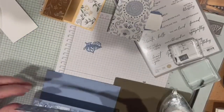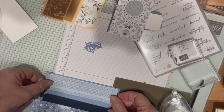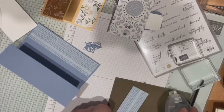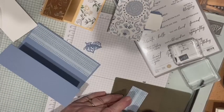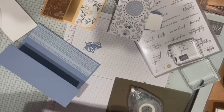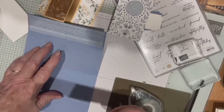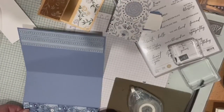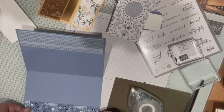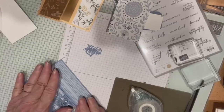It's adhered on. So then next we'll get to our sentiment, which I've chosen there's two little rectangle dies in the Unbounded Love set. They cut out separately. There's one with stitching and one that's just got like a bevel around the edge of it. So, and they will layer together. You just cut them separately, or you can just cut the one with the stitching. You can mix and match as you please.